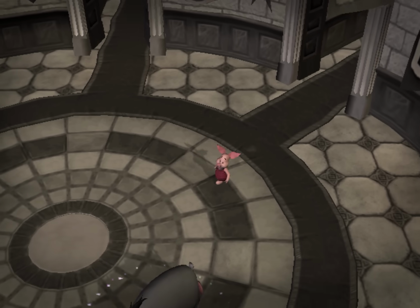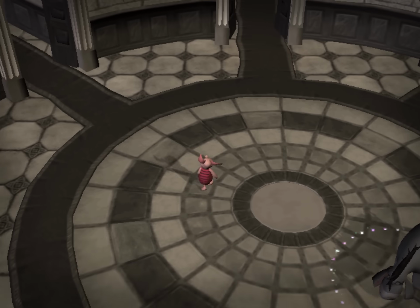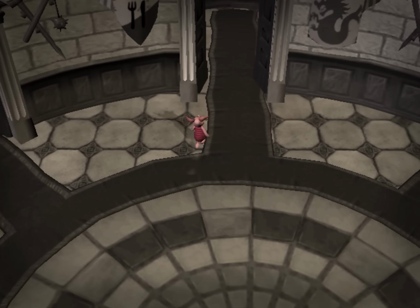Now that I've covered what's in Piglet's big game, I wanted to take a moment to discuss why I think this is in fact survival horror for kids.